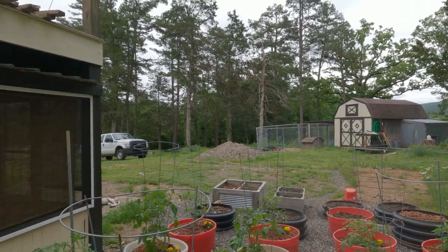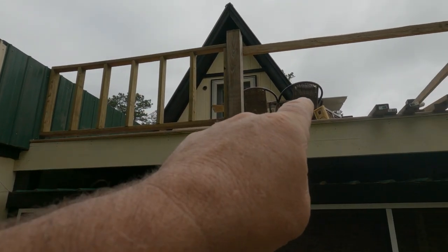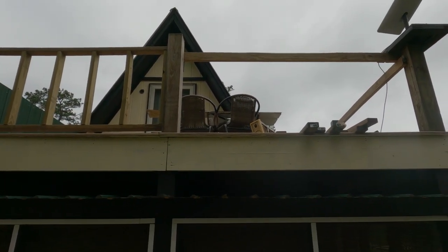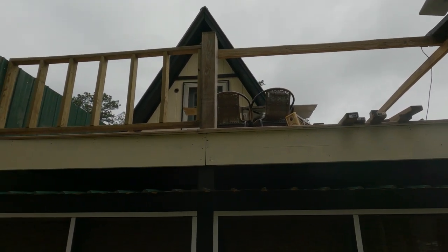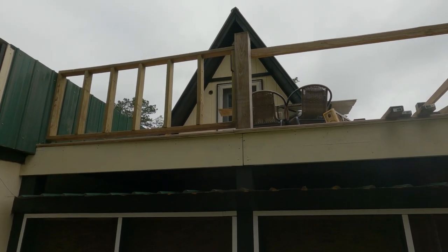But we've got nice weather for the rest of the week, and probably next week, too. So I'm going to take advantage of that. Going to get up here in a few minutes. Try to get this rail knocked out and hopefully the other one knocked out. And this is going to be a good week to get everything painted and hopefully wrap this thing up.